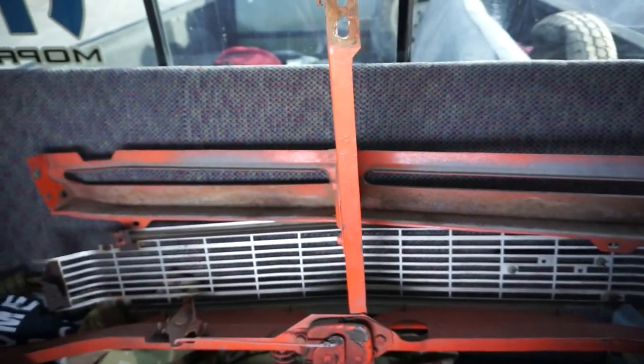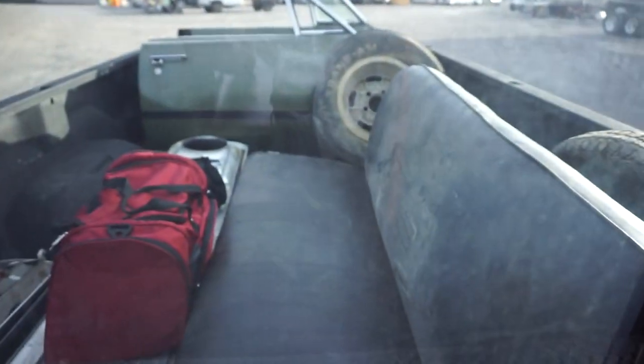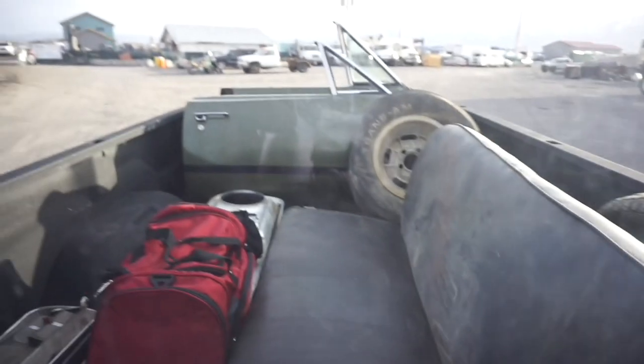Here's a grill for the car and here's a little look at some of the cool stuff we got back there. So, heck yeah. We'll catch you guys on Sunday when it gets delivered and maybe get a little footage of it coming down and we'll talk to you guys then.